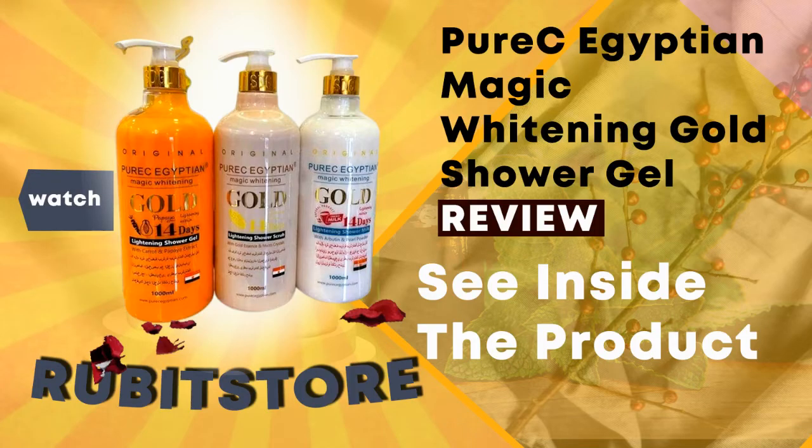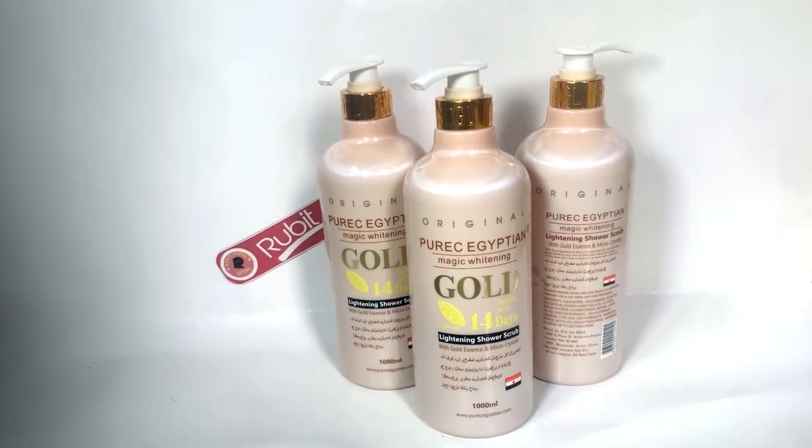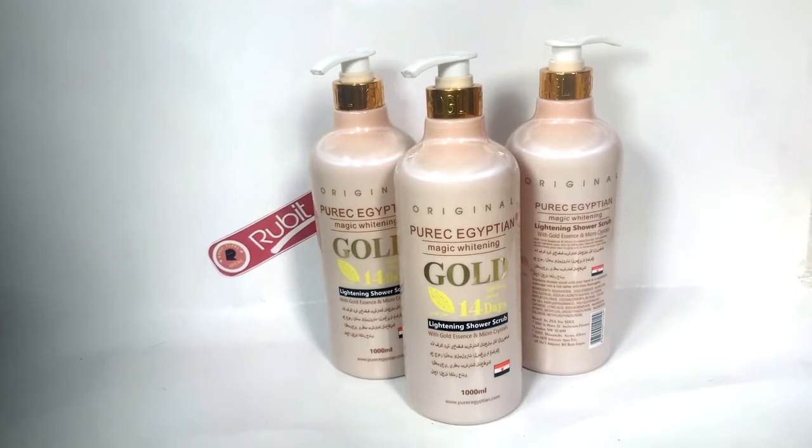Today, we are going to be doing a review on PureC Egyptian Magic Whitening Gold Shower Scrub. PureC Egyptian Magic Whitening Gold Shower Scrub is a powerful lightening shower gel that is excellent in restoring suppleness to your skin.